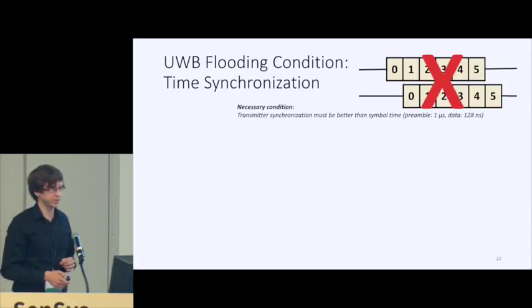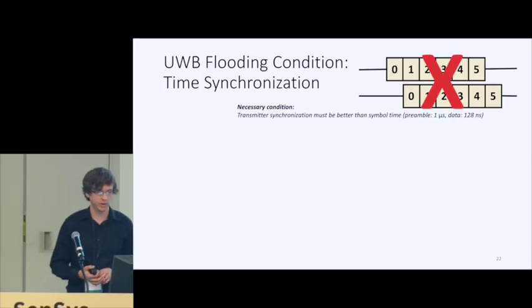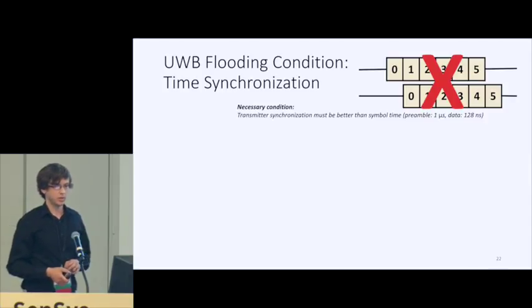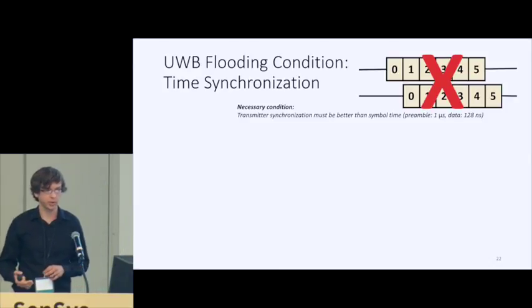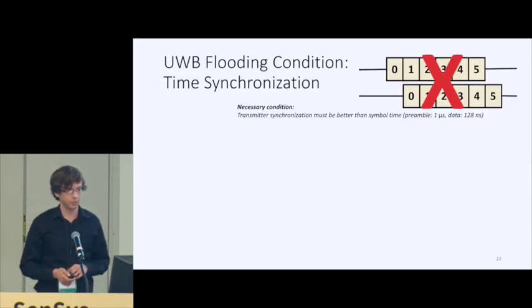So this brings us to our first necessary condition, which is that the transmitter synchronization between all nodes which are performing the flood must be better than the symbol time of the packet which is being transmitted. The symbol time varies based upon where you are in the packet. During a preamble, it's on the order of a microsecond, but during data demodulation, it's on the order of 128 nanoseconds. So we need to achieve this level of time synchronization in order to make ultra-wideband flooding work.